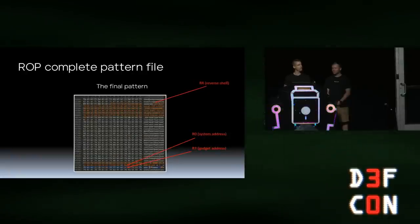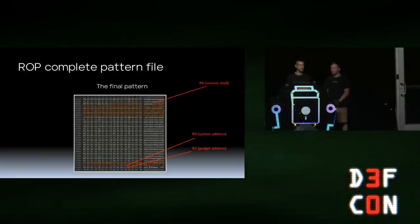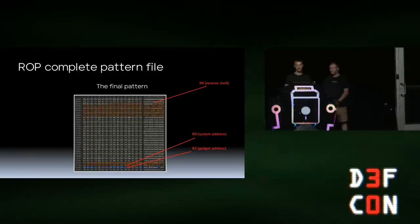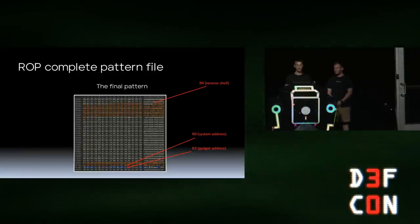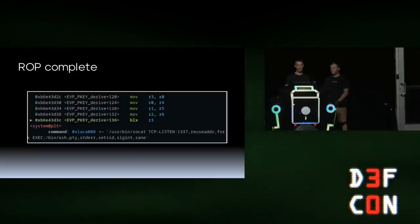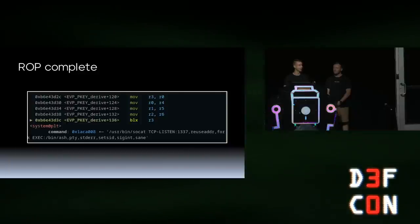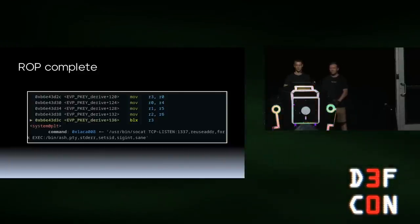Our complete pattern file looks like this. R4 has our reverse shell in the very beginning. Some 400 bytes later, we have a system address in R0 and our gadget address in R3. That's really all it took. From the complete ROP, we now have system execution with our arbitrary SOCAT as the parameter to it. You see that we're on the breakpoint where it's about to get called, and that of course does work beautifully.